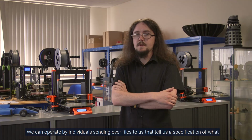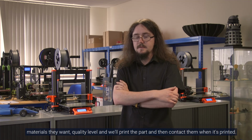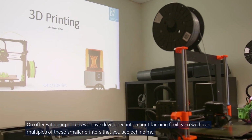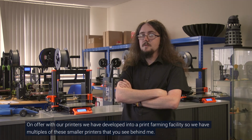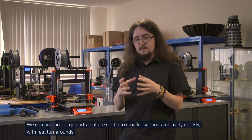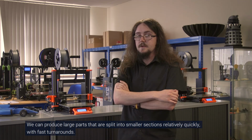So we can operate by individuals sending over files to us. They tell us the specification of what materials they want, quality level, and we'll print the part and then contact them when it's printed. We're also going through the process of offering training courses for anybody that wishes to get into 3D printing. On offer with our printers, we have developed into a print farming facility, so we have multiples of these smaller printers that you see behind me, so we can produce large parts that are split into smaller sections relatively quickly with fast turnarounds.